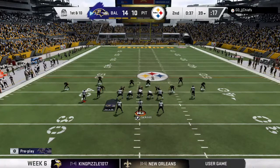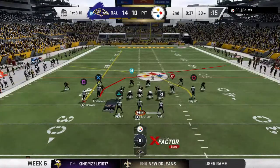That's what I do. And 58 is the mic. Well, 58 is the mic. Blue Dan.